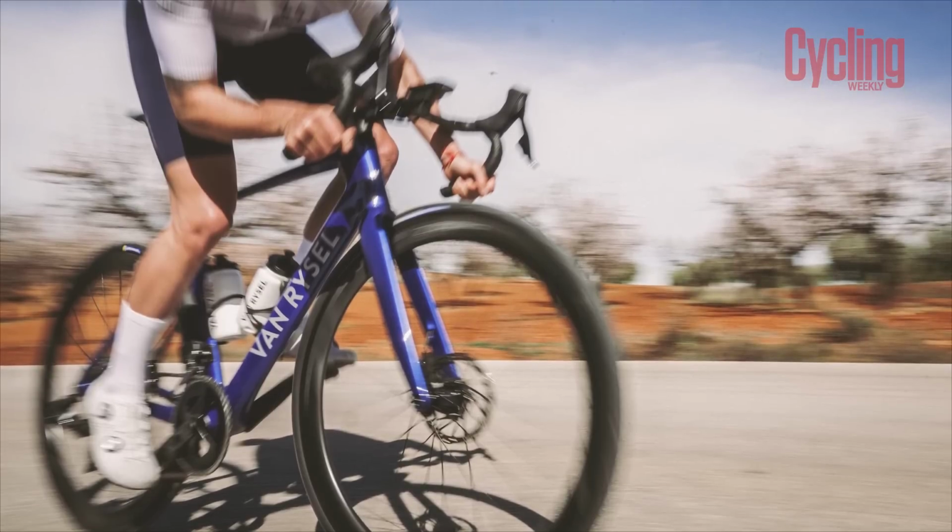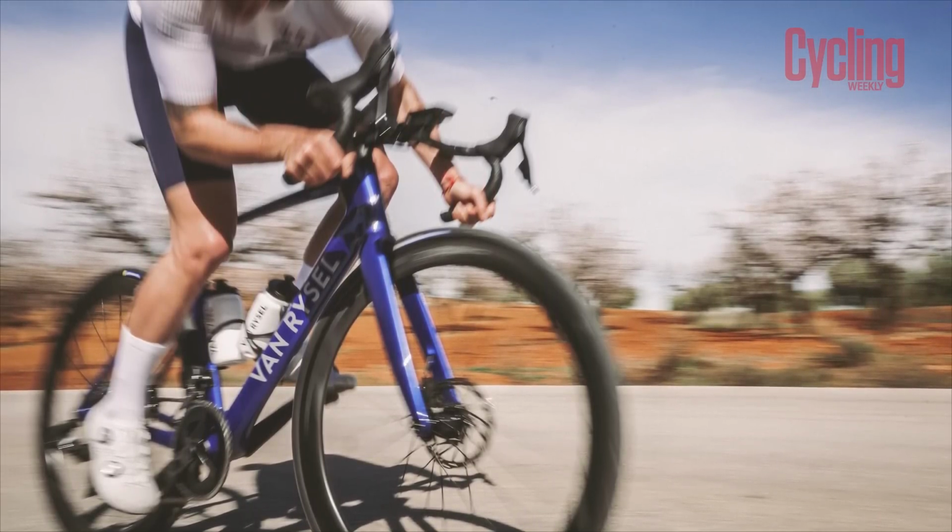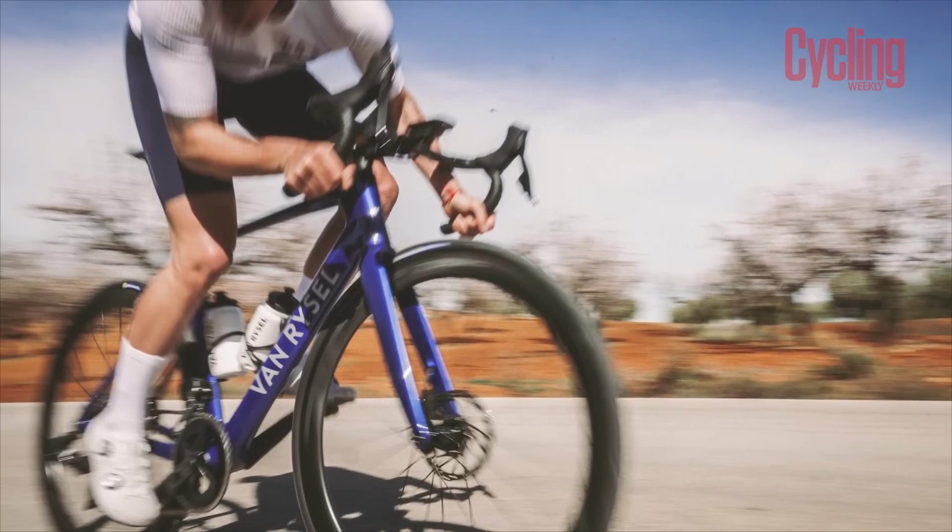So it looks like Decathlon has been updating its range of bikes, particularly the Van Rysel top of range premium Decathlon bike. What can you tell me about them? Well, so there was a whole new range on display at Sea Otter Classic again, and I'll run through some of those, the names of those bikes and what those bikes are.